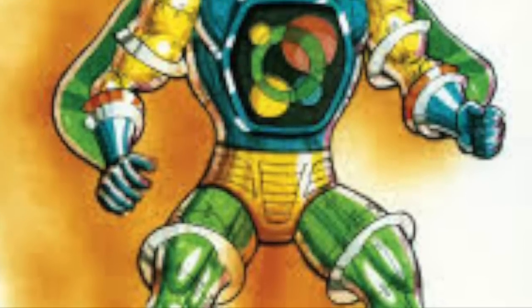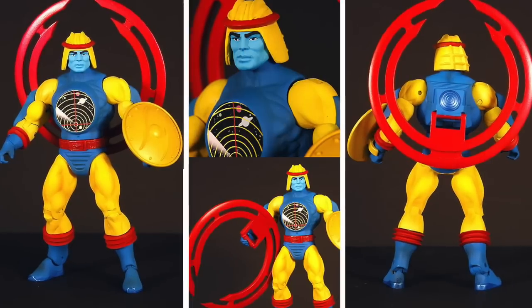Even his original concept, where the color scheme was a little bit different, he was still covered in rings and had the spacey theme with the hologram sticker on his chest, and he was a little bit more robotic-like in his original version that Roger Sweet created. But he evolved and became the figure that we all love today.